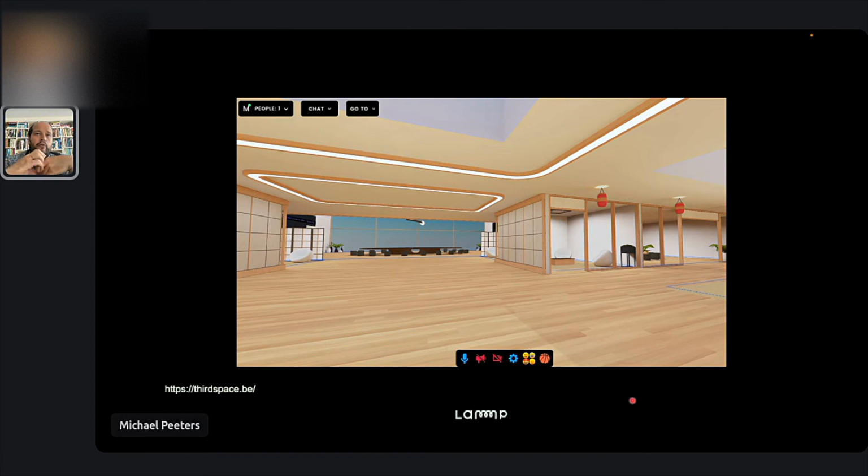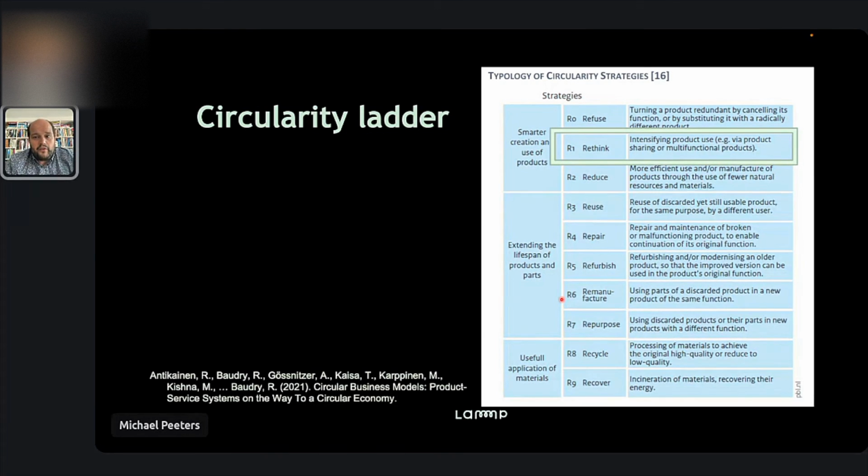I once flew to Washington, did a 2-hour meeting, and came back. That was company policy. They found that normal. And well, it could have been in a virtual environment, the metaverse, if you want. And it would have been as good, I'm sure of it. So refusing, replacing it with something else to fill in the same functionality, that's of course the most interesting thing to do.